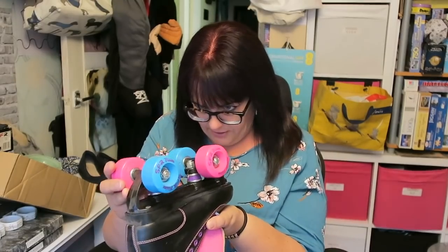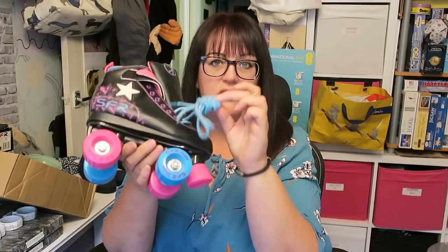Brand new, unused roller boots. I wonder if the child just wasn't brave enough. I mean, there's literally not a mark on the wheel. These have never been on a child's foot. They've not even been laced through.